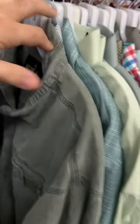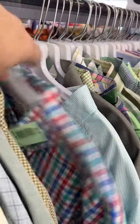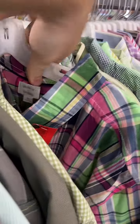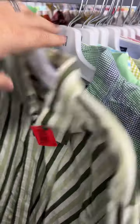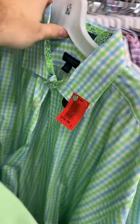Oh yeah, they just put the safety tags on everything. But this store also buys all their inventory too, so all this was purchased. It's not donations. Some of it might be donations, very, very few, but they buy most of their shirts. So they ain't playing here. But one thing they are playing with is the prices here.